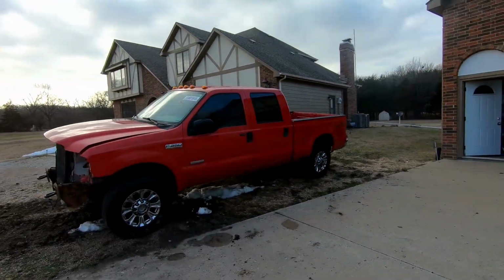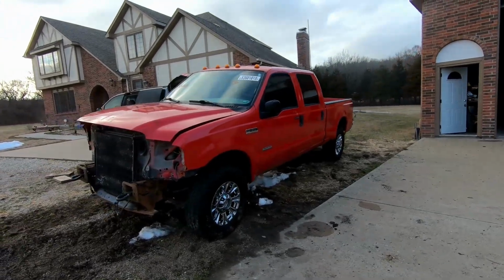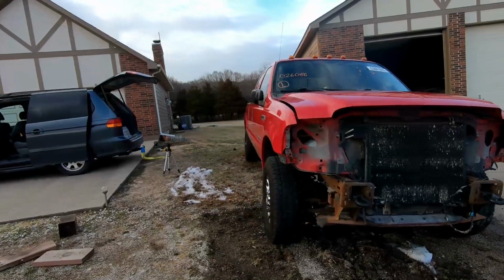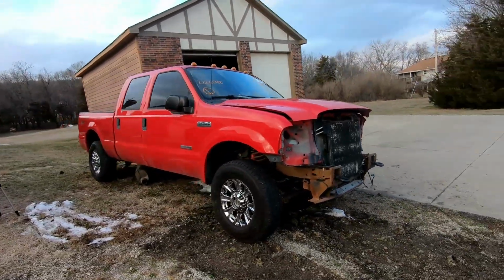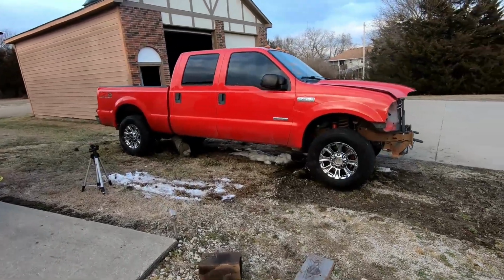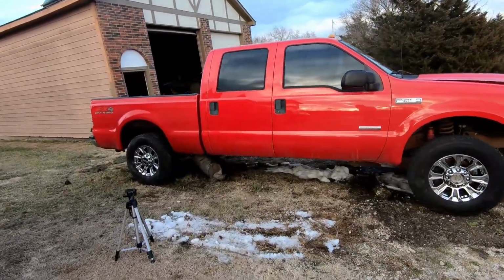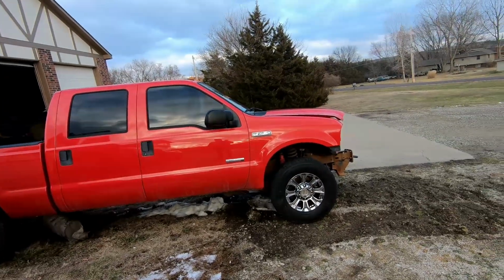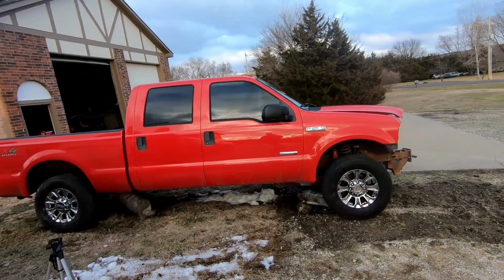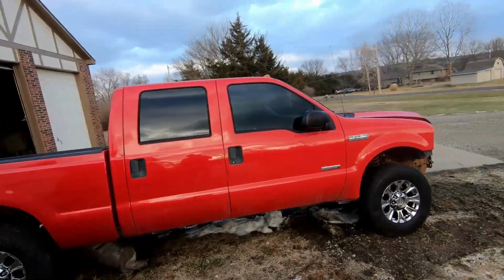But I love the style of these wheels. Usually I'm not a huge fan of chrome, but I think on a big red truck it looks really good. Or what does kc'sgarage say? Dang it. I can't forget what he says. I watch him all the time, but I forget what he says.